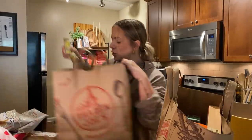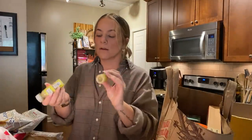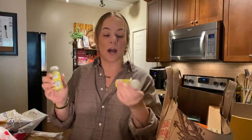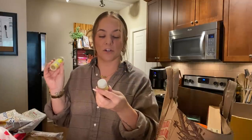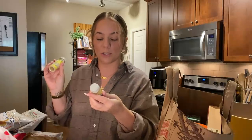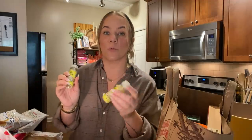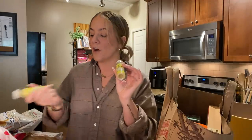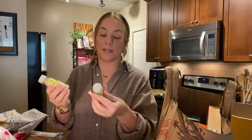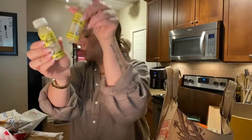And then I got two of these shots. They're Trader Joe's organic. I am obsessed with healthy immunity shots. These are organic, no joke, ginger juice shots. This one has coconut water, ginger, lemon juice with cayenne pepper. And these are actually cheaper than the other ones that I bought. These were $1.99. The other ones are almost $3, depending on what store you get it from. But I cannot wait to try these ginger shots.